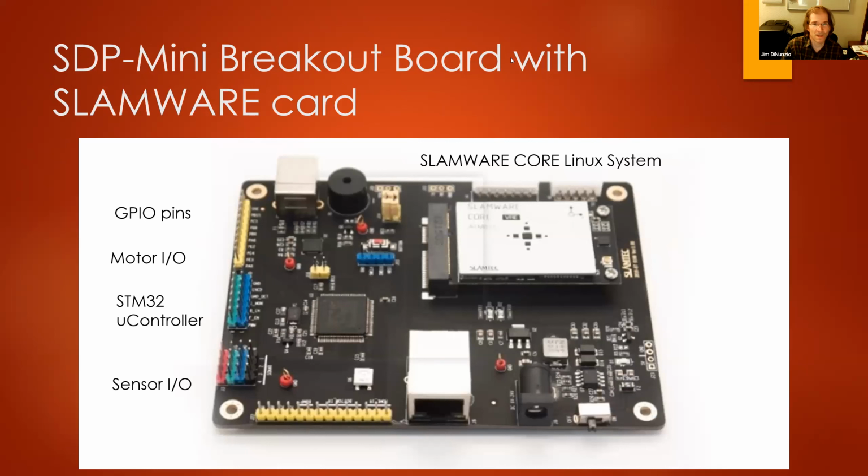So here's the SDP mini breakout board. This is the core, that I call the heart, whereas the Latte Panda is the brain. This is the heart of the system.